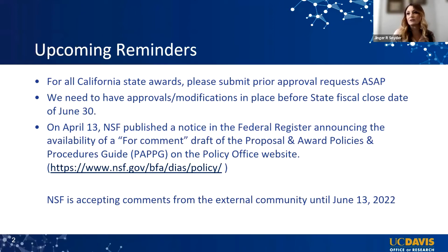Another update, on April 13th, NSF published a notice in the Federal Register announcing the availability for comment regarding the upcoming proposal and award policies and procedures guide. The link is in the PowerPoint presentation, and Perry will distribute that after the forum. So NSF is accepting comments on the policy guide through June 13th of 2022.